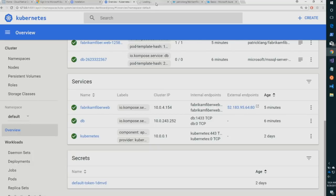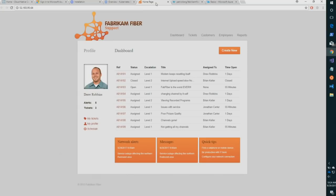So since this is the first time I've hit that web server, it's probably working hard to JIT all that stuff in the background right now. Oh, it actually succeeded. That was surprising. Right, well, like I said, everything retries until it succeeds.